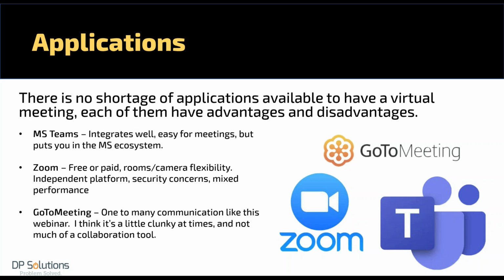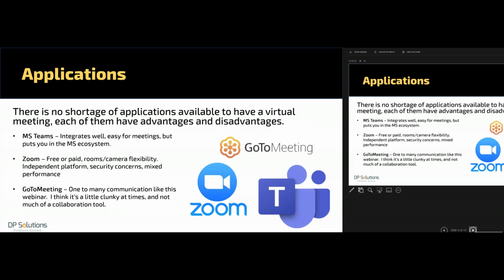Google Hangouts comes to mind. That's also a really nice thing, especially if you're in the Google ecosystem. Skype, which still exists, although it's really being turned into Teams since Microsoft bought it. There's WebEx. There's this Join.me tool. I'm sure I'm forgetting some, but there are a lot of products out there. So really, think about what you're looking to accomplish with your meeting or your presentation, and that's going to help you pick the right application. If you're not sure which one's right, please don't hesitate to shoot us an email or reach out to us.